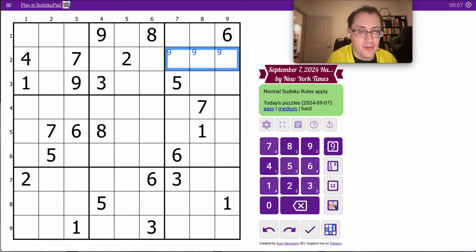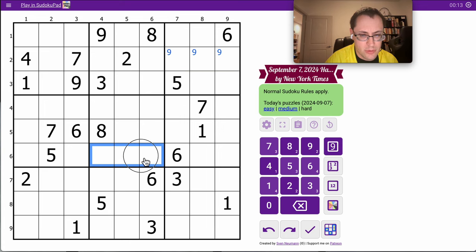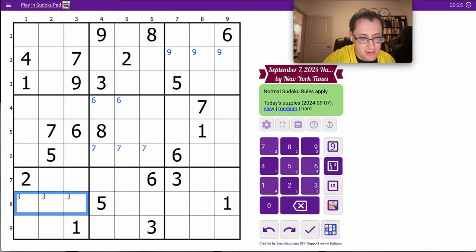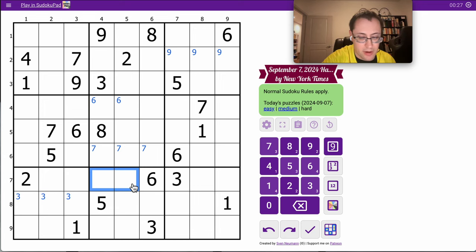I can get a 9 in row 2, region 3. And that's it. The middle row, give me a 7. And a 6. And the bottom ones, get me a 3. And a 1. And nothing else.